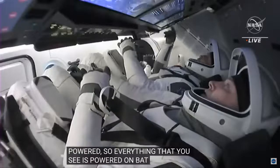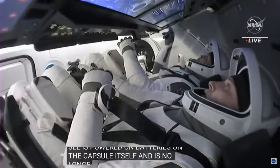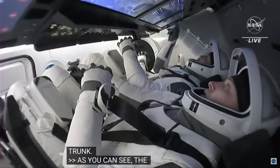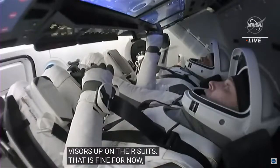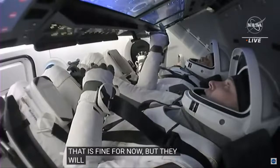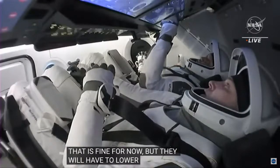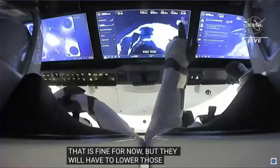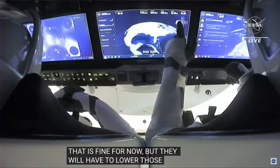And as you can see, the astronauts still have their visors up on their suits. That is fine for right now, and they will need to lower those visors once it comes time for the re-entry of the capsule into the atmosphere. So this deorbit burn is not the re-entry itself. We don't have those extreme temperatures building up on the outside of the vehicle right now. That's why we still have telemetry and communications with the spacecraft. But once we begin that re-entry, they will close their visors.